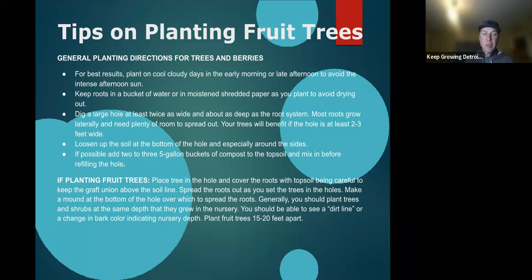And the next step is basically digging a hole that's about 2 to 3 feet wide and about 2 to 3 feet deep. How you want to go about doing that is first take the grass off the top and set that aside. Then dig the topsoil and make a second pile. You'll know that you're getting to the subsoil when the color changes or there's a differentiation.